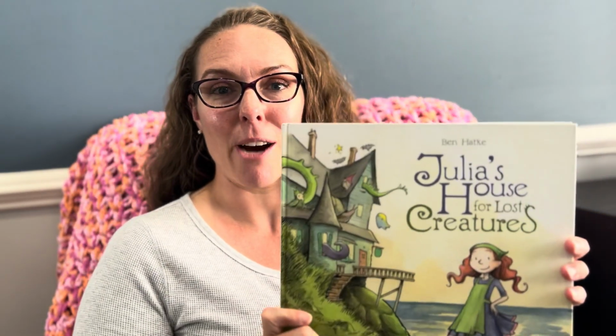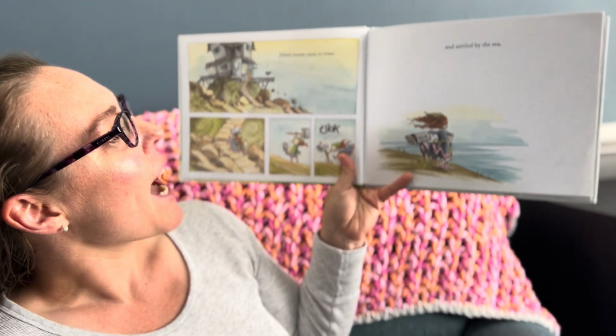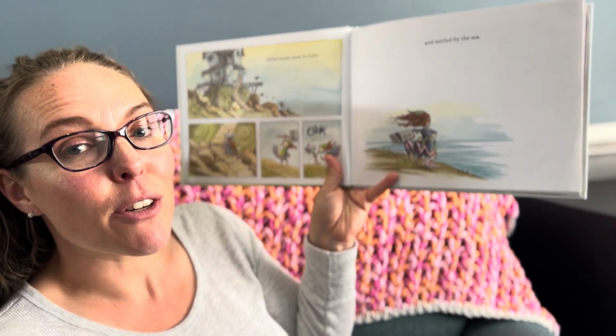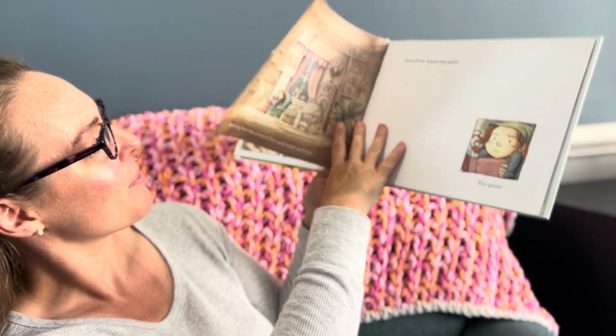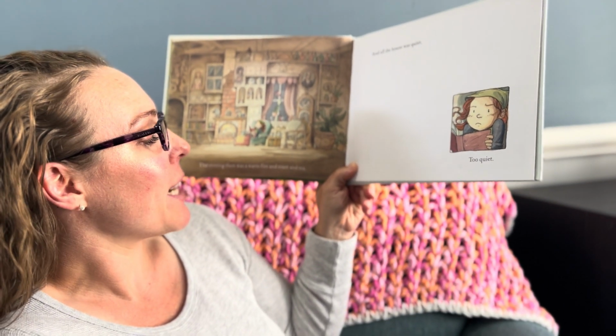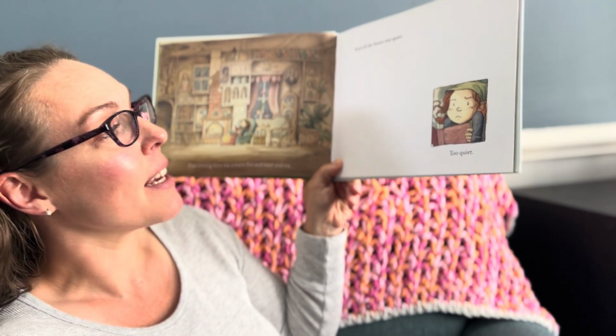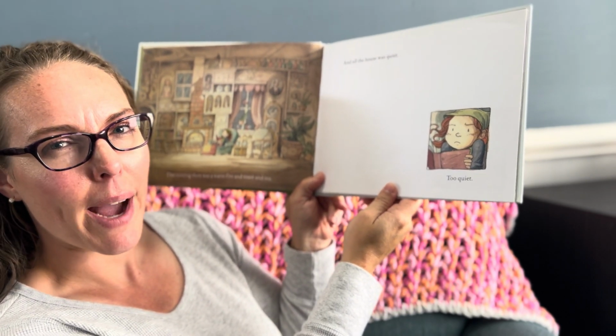Tonight we're going to read one of our favorite books, Julia's House for Lost Creatures. Julia's house came to town and settled by the sea. That evening there was a warm fire and toast and tea, and all the house was quiet, too quiet.